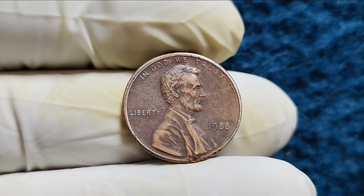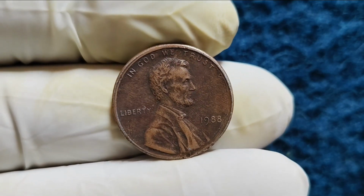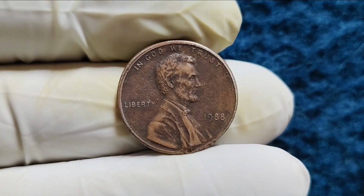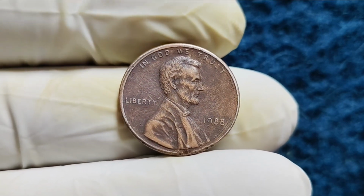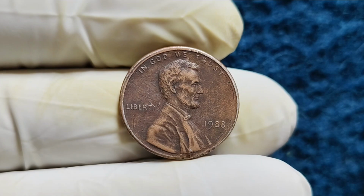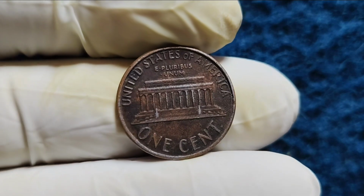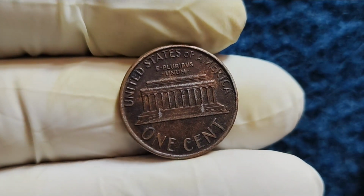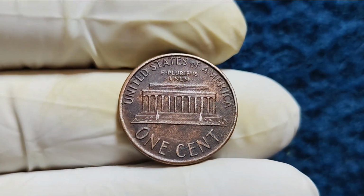Hey there, fellow coin hunters. Imagine digging through your old pocket change, and instead of finding a couple of cents, you discover a coin worth $2.4 million. Sounds like something out of a dream, right? Well, that's exactly what happened to me when I stumbled across the rare 1988 no-mint mark Abraham Lincoln penny. Today, we're diving into why this penny is more than just a bit of change, it's a potential fortune.